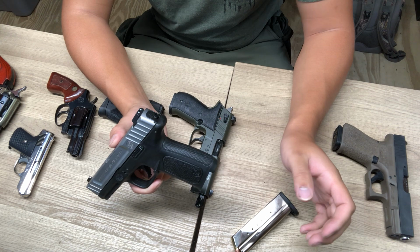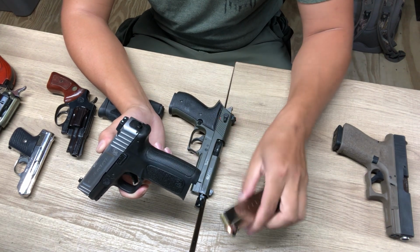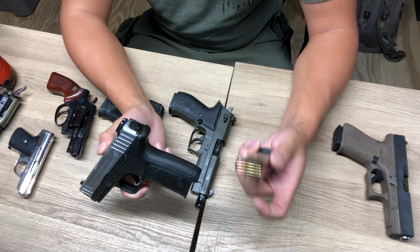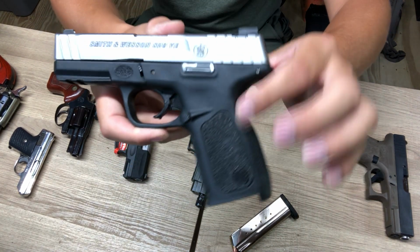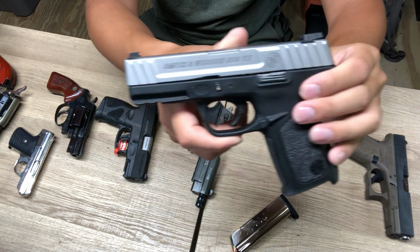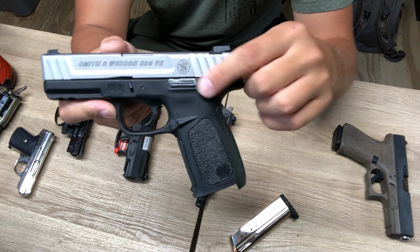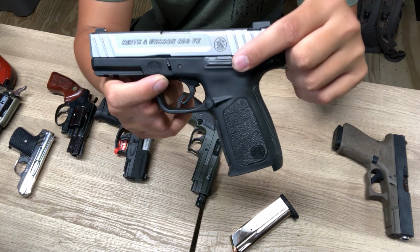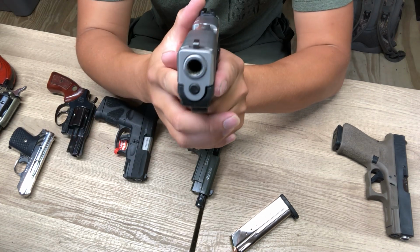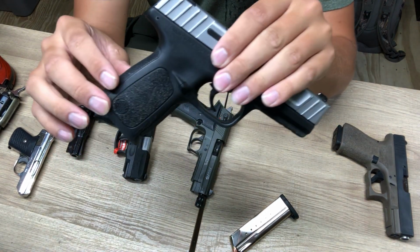Anywho, you've got a 15-round magazine capacity. That's a standard magazine, 15 rounds. It's a nice steel magazine. I like that. Very good textured grip, back and front here. Looks good. There is no safety, just like a Glock. All you've got is your slide release here, and you have these pins to disassemble it. Very nice gun, pretty good looking gun. You can get them in different colors and stuff.